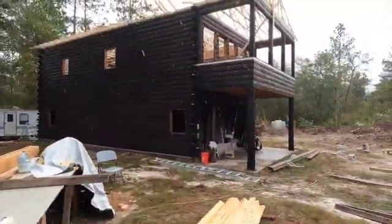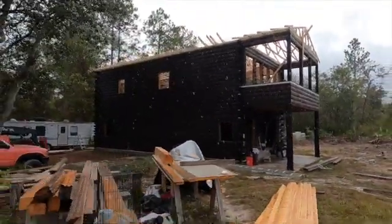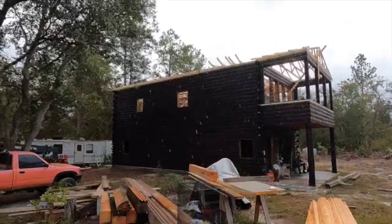Alrighty, well, our system got working well, and we were knocking them out, and now it's raining again. But as you can see, we've only got 5 trusses left. It's looking good. So hopefully this rain will just be about enough for a break time, and we can get back at it.